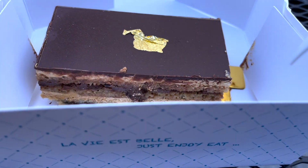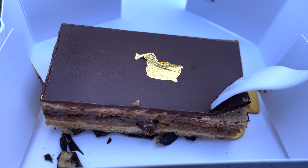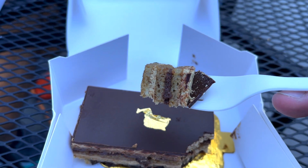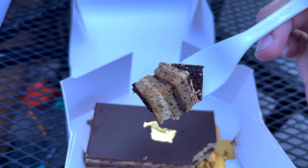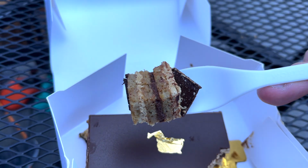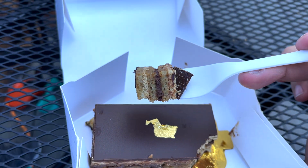Now, I am gonna go ahead and get a piece of this. This looks a lot better. This was actually my wife's, but let's take a look at that. I haven't even tried it yet, and I could already tell this is delicious. Especially with the density of the cake itself, you could tell that it's nice and moist. Let's go ahead and try this out.